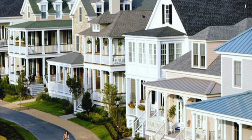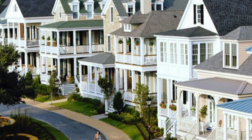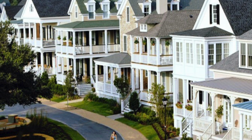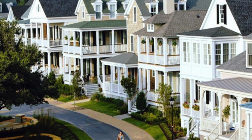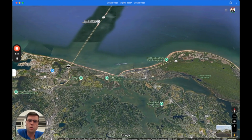I will tell you, those houses on East Beach are really nice. A lot of beautiful houses right on the beach. Price-wise, they're pretty expensive. Many of these houses sell for over $1 million. That is on the Norfolk side. So we got Little Creek here. We're going to move a little more to the east. As I mentioned, this is all Shore Drive here.